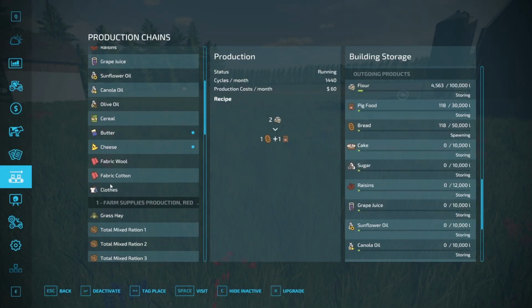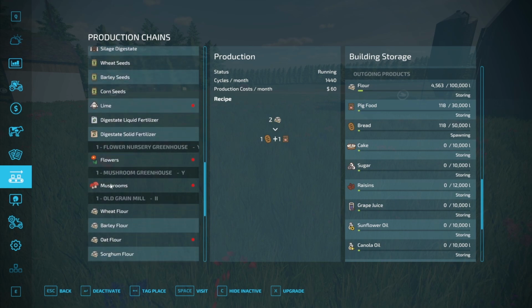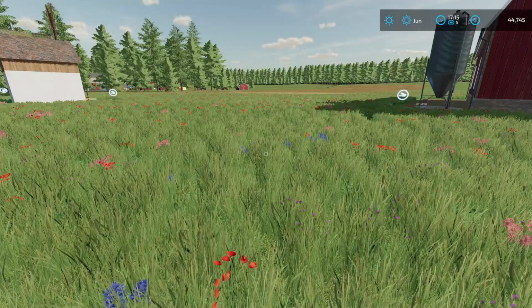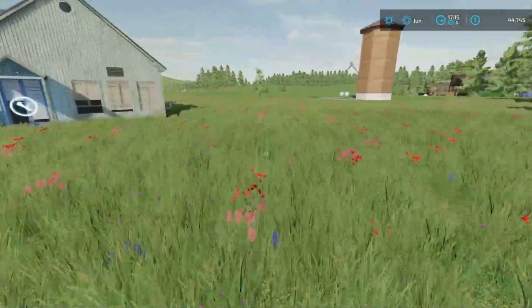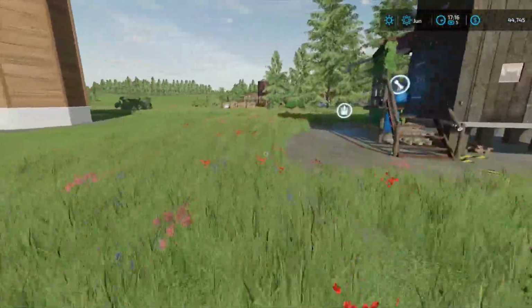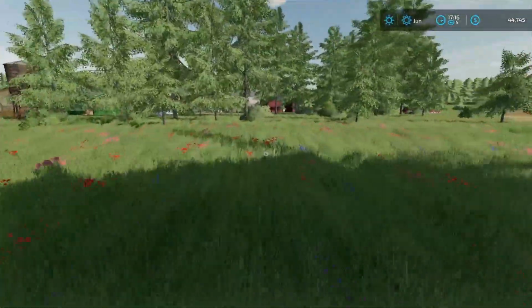Let's turn on the production for the straw. Where is it? Straw and the silage is going. All right. So I think that's good. I think we've covered everything that we needed to cover today. It's been a very productive day.